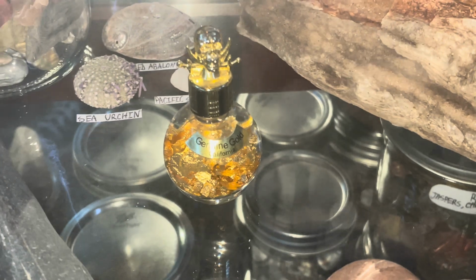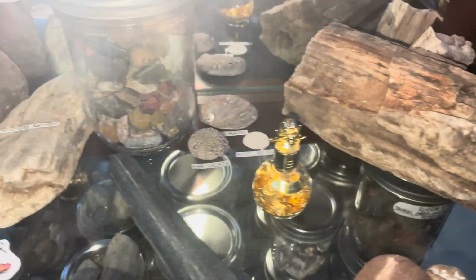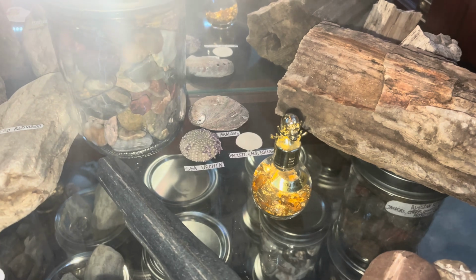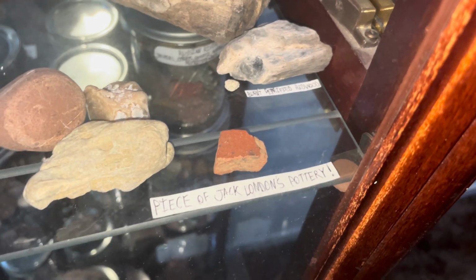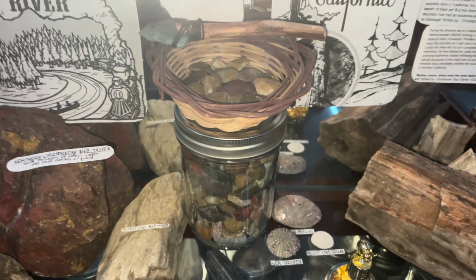Some gold. It says it's from California, but I don't know if it's truly from California. And then we got some Pacific Coast shells, an abalone, a sea urchin my mom found, and a sand dollar I found. Some rocks here from a beach. Piece of Jack London's pottery. Then some arrowheads up here. And then some beach rocks.